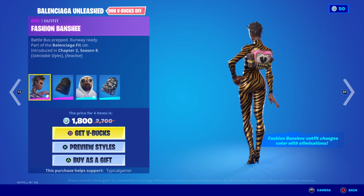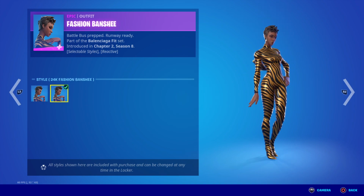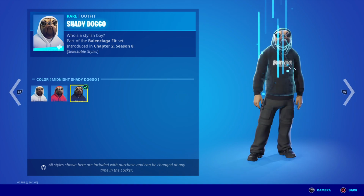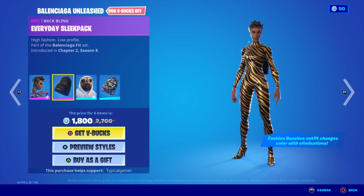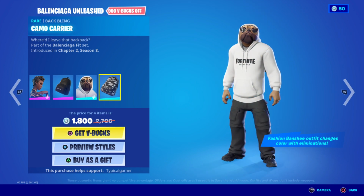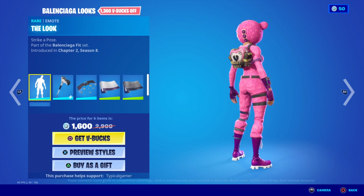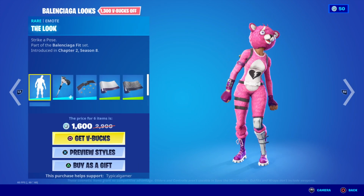Okay. And then you also have the Fashion Banshee skin, along with the Shady Doggo in red, black, and white hoodie, along with the Everything is Sleek Batman and Camo Carrier Batman. You also have the look, which is copyrighted.